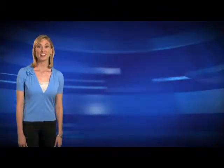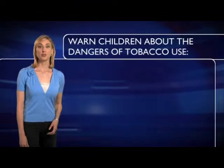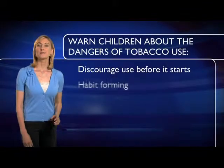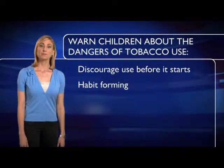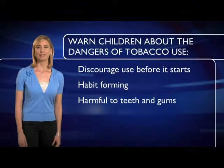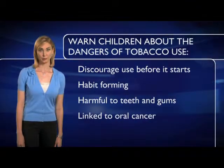Good oral hygiene and a nutritious diet are important for children, but you should also talk to your child about the dangers of tobacco use before he or she is tempted by peers. Tobacco, in any form, can become a dangerous habit and cause permanent damage to teeth and gums. It can even cause oral cancer.